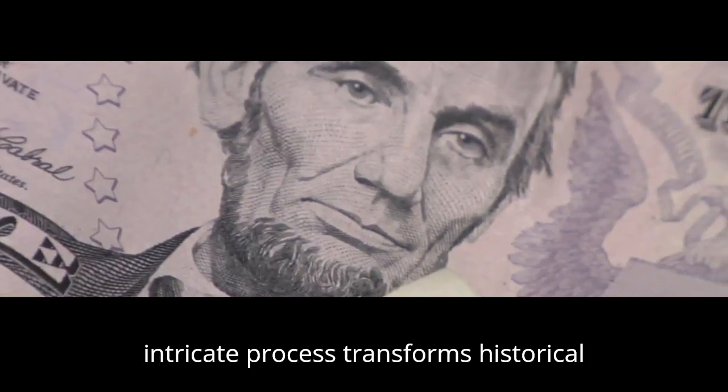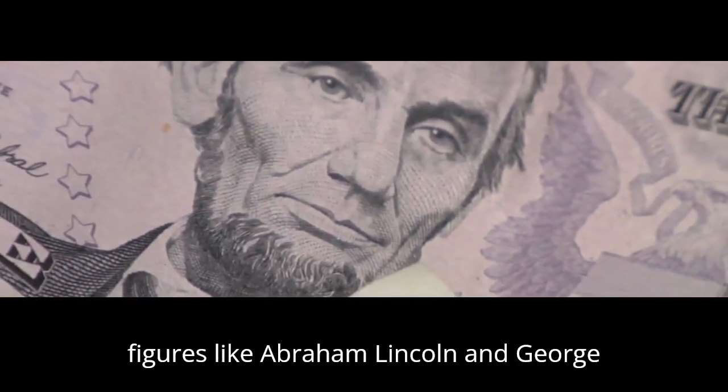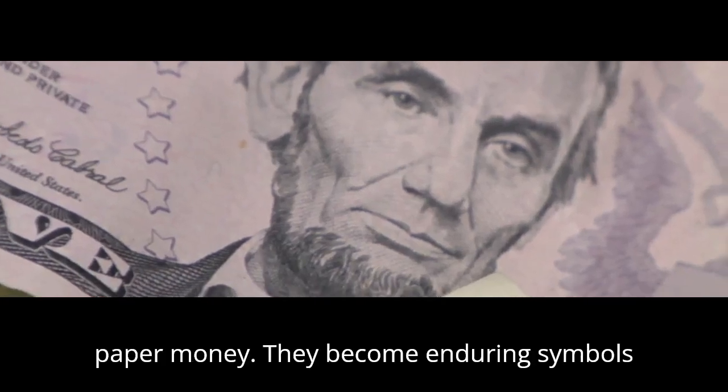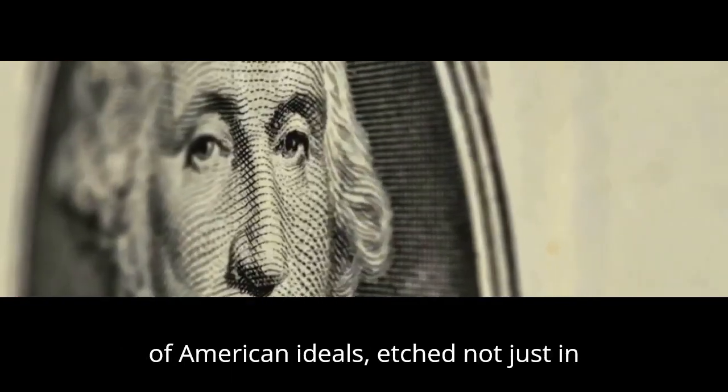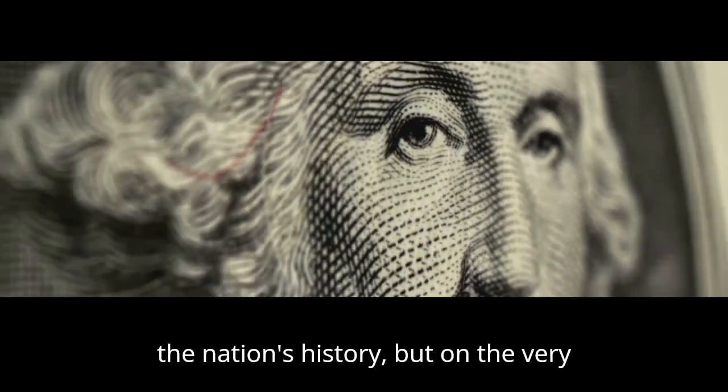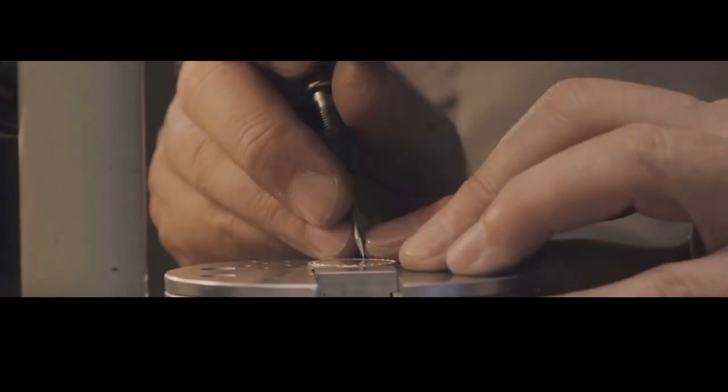This intricate process transforms historical figures like Abraham Lincoln and George Washington into more than just faces on paper money. They become enduring symbols of American ideals, etched not just in the nation's history, but on the very fabric of its currency.